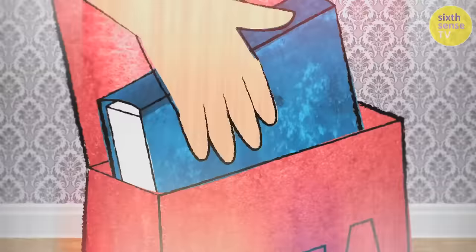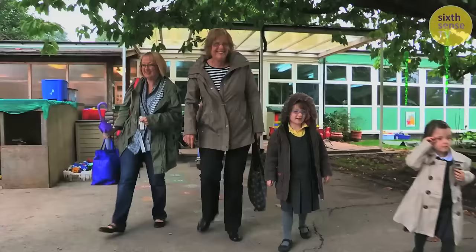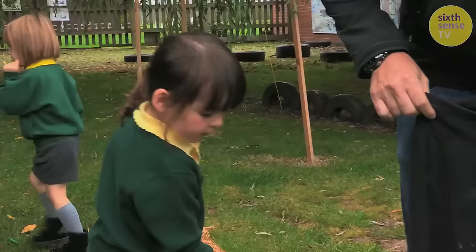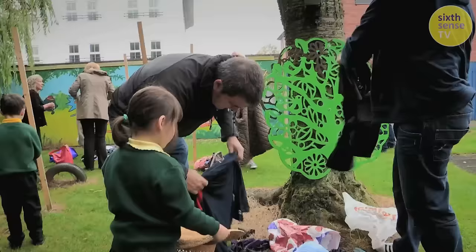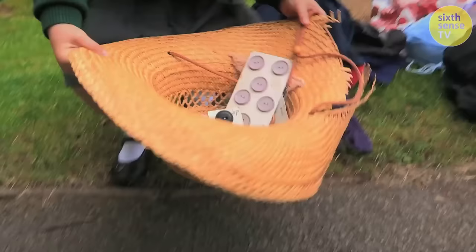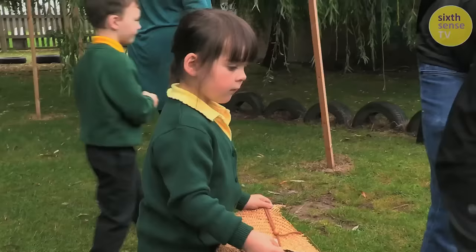There's still more time to play outside. And the mums and dads have come to join in. What are they going to do with all those clothes? We've got a big coat. Oh, that is big. We can zip that up and stuff it, can't we? And the straw. Take that to Mummy. No. What's Lucy making? Do you know?